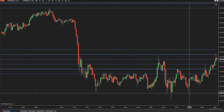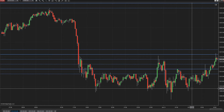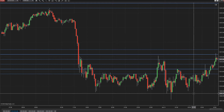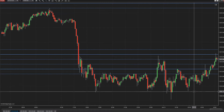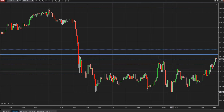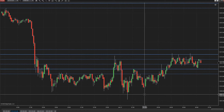Now, if you look down here, we have this 0875 area, somewhere between 09 half and 08 half. So that's kind of a 1 point range. You can kind of see that area. If you look in there, you can see this area has pretty much held. We did wick below here, right here, but this was the close. So that 0875 area has been important.